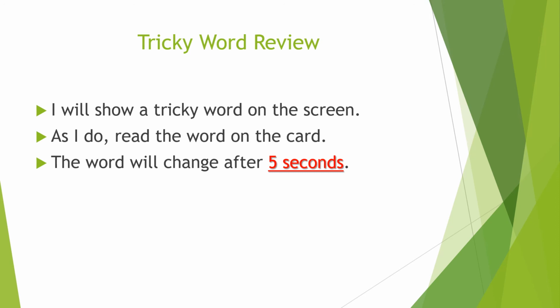Now you will do a tricky word review. I will show a tricky word on the screen. As I do, read the word on the card. The word will change after 5 seconds, so if you need more time, pause the video. Let's begin.